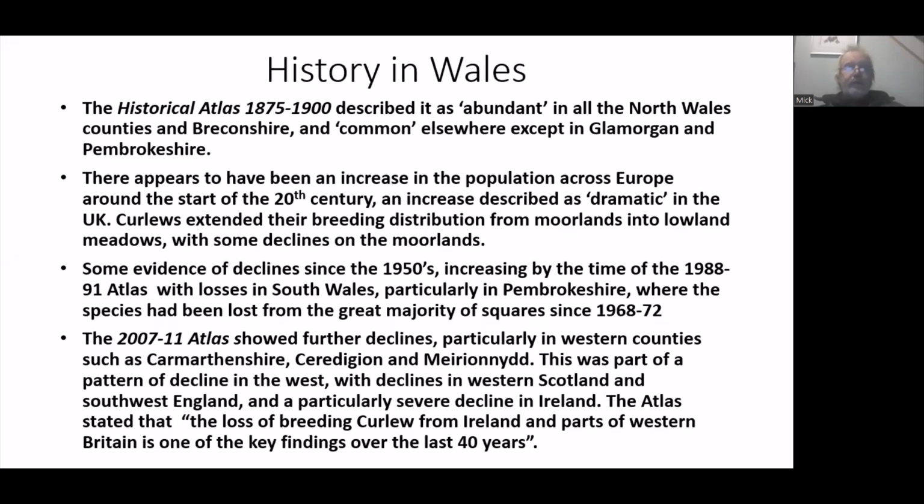There seems to have been an increase in the population across Europe around the start of the 20th century, an increase that was dramatic in the UK. Curlews extended their breeding distribution from moorlands into lowland meadows, with some declines on the moorlands. There is some evidence of decline since the 1950s, increasing by the time of the 1988-91 atlas, with losses in South Wales, especially Pembrokeshire, where the species has been lost from the great majority of squares since the 68-72 atlas.